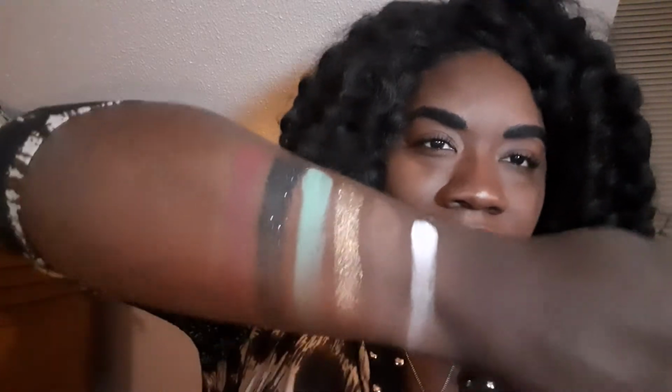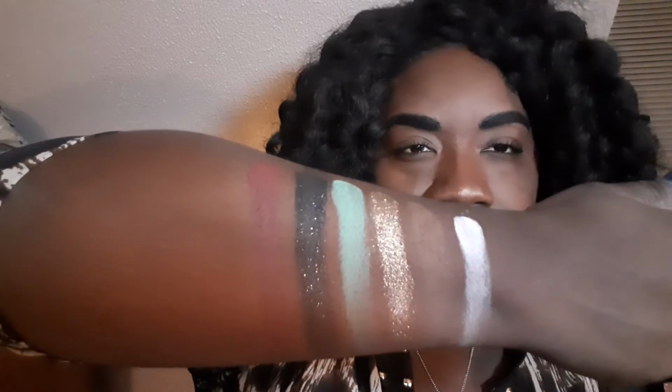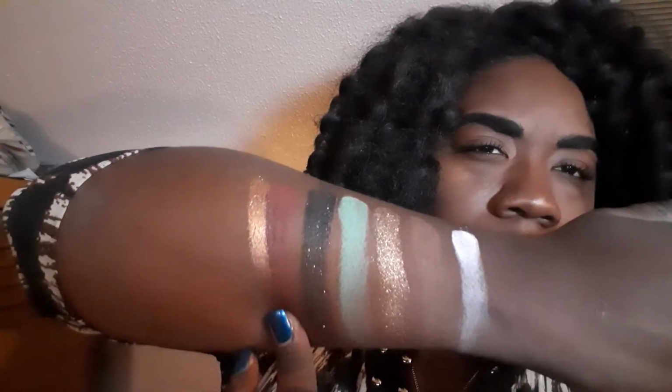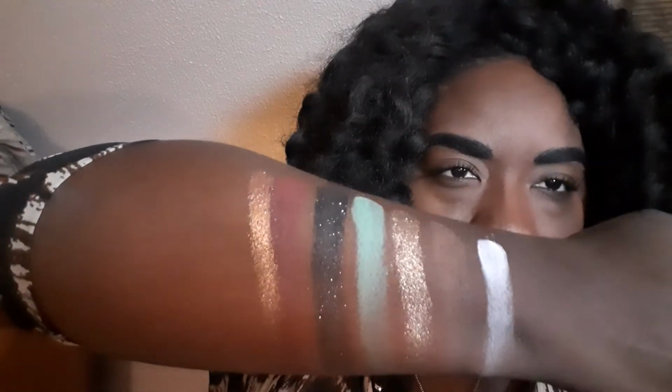Not too bad. She's a little more pinky than I thought. I thought she would be a little darker, but she's not. So that's Reality. The next one is Encrypted, and it is another gold colorway. Okay, so this is Encrypted. Really beautiful. All right, the next one is Slime, and it literally looks like slime.